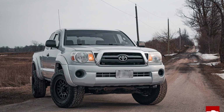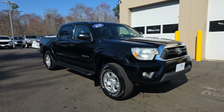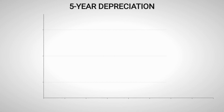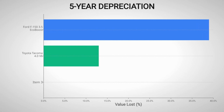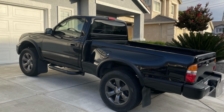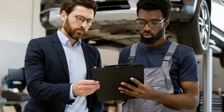And here is the part that makes the price hurt in the best way. The Tacoma holds its value better than almost anything on the road. That is the one knock against it. You will not steal one, but flip that around. The reason it does not depreciate is that everyone who owns one knows what they have and refuses to sell cheap. You are not buying a discount. You are buying the lowest total cost of ownership in the entire truck market.